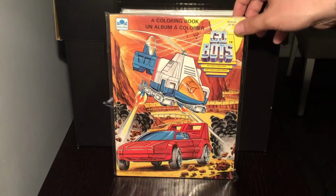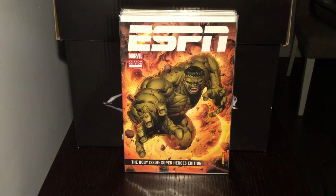So on with the haul, I guess. All right, the first book I'm going to show is this ESPN custom edition. This actually came out in a magazine. ESPN was releasing a body issue for superheroes. Inside, it's kind of like a Golden Age size comic book. Basically it's sketches from different artists, and each character is kind of shirtless or topless or whatever. The females are turned around, so you can't see anything, but it's kind of neat. They have Miss Marvel, and a lot of really cool characters like the Hulk and Iron Man, and Medusa's in there. So definitely a book to look out for if you can find it. It came out of an ESPN magazine.